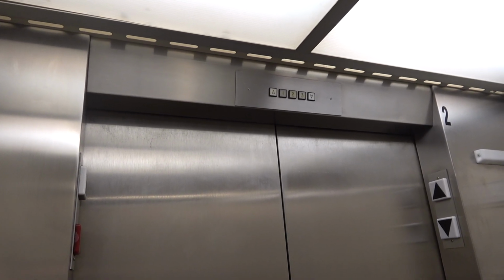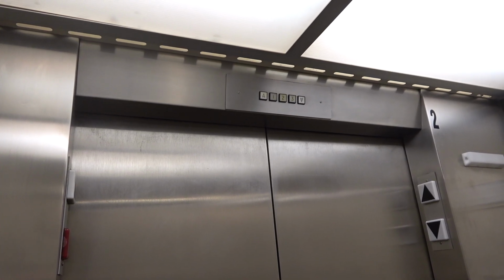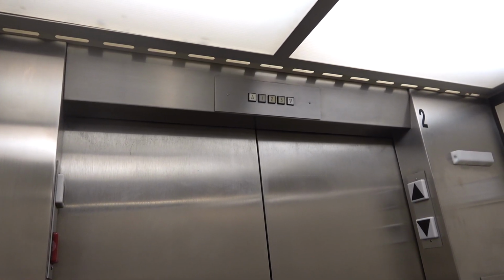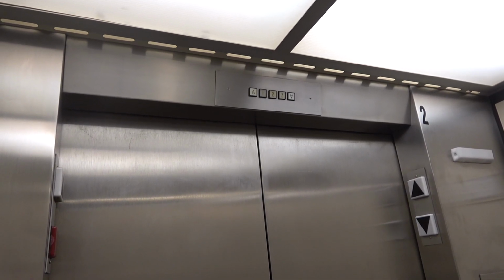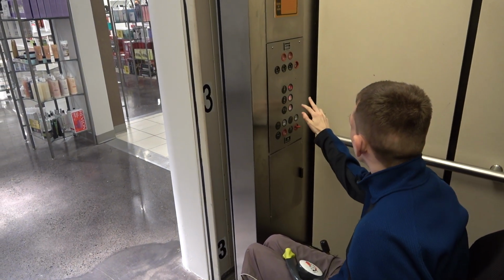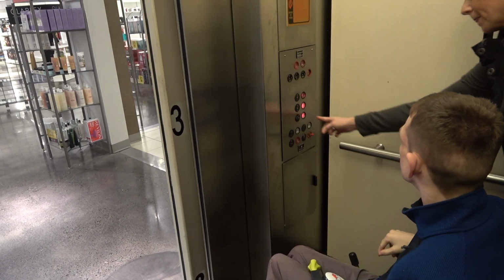Oh, that's an awesome motor. You want to send it down to the lobby? Push it now. Oh, wrong one. We want to go to the lobby.